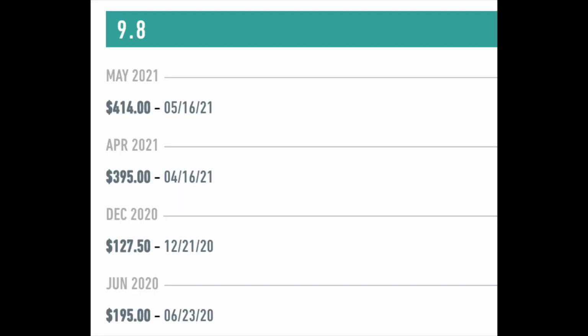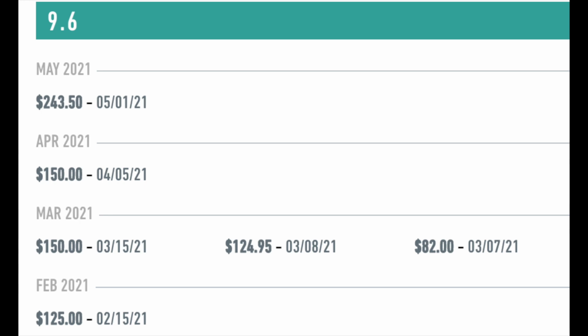There was a 9.8 that went for $414 on May 16th, and then on April 16th, one that went for $395, and clear back in December, on December 21st of 2020, $127.50, and then some 9.6s, and this is more in my range, what I'd be looking for if I was going to get a first print of this. 9.6s back on May 1st, $243, back on April 5th, $150, back on March 15th, $150, and then two sales earlier in March for $124.95 and $82, and even further back in February, on February 15th for $125.